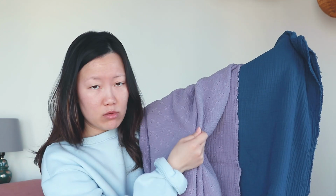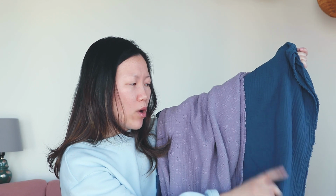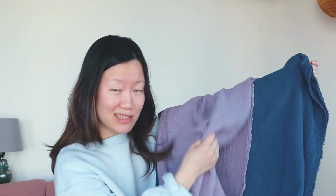I think the teal is going to be the body of the robe, and this will be the accent areas, maybe the band around the neck, maybe the sleeves. I haven't quite decided yet, or maybe the other way around. I did pick up a bit more of the teal than of this, because this is more expensive, being embroidered double gauze.